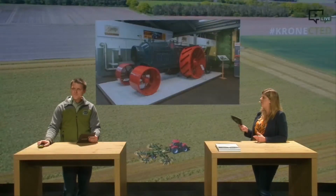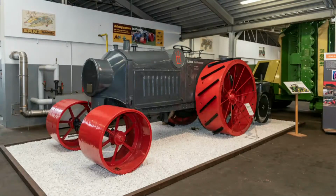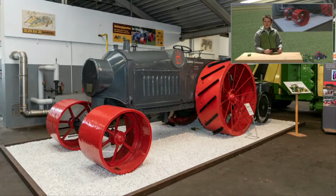Let's move on to our next highlight. The next highlight is our Landbaumotor. It appears to be a large tractor, and it's actually the grandfather of all tractors.